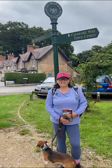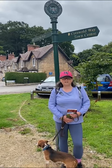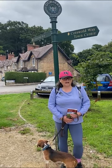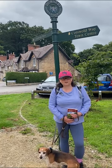Here we are at the end of week 7. We've walked from Middleyard all the way to Dursley. It's been very enjoyable, although Cam Longdown was so steep, almost worse than Cooper's Hill.